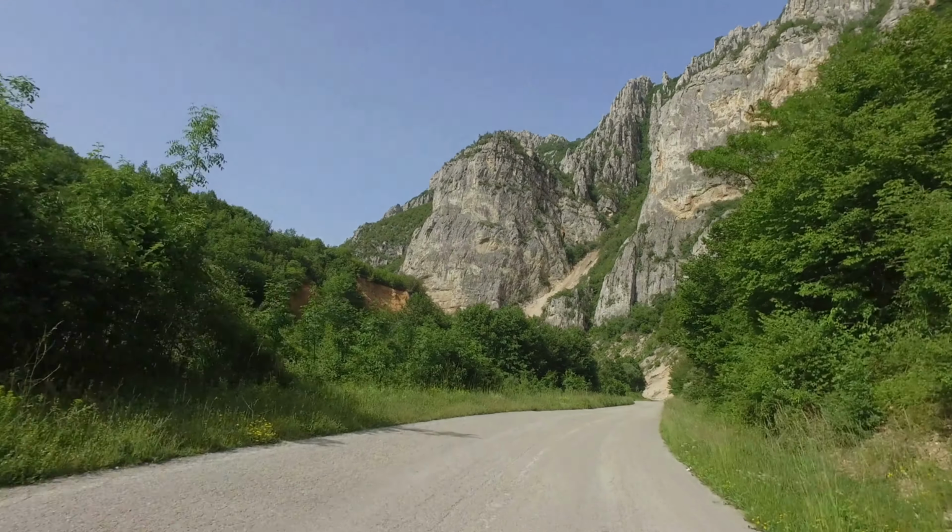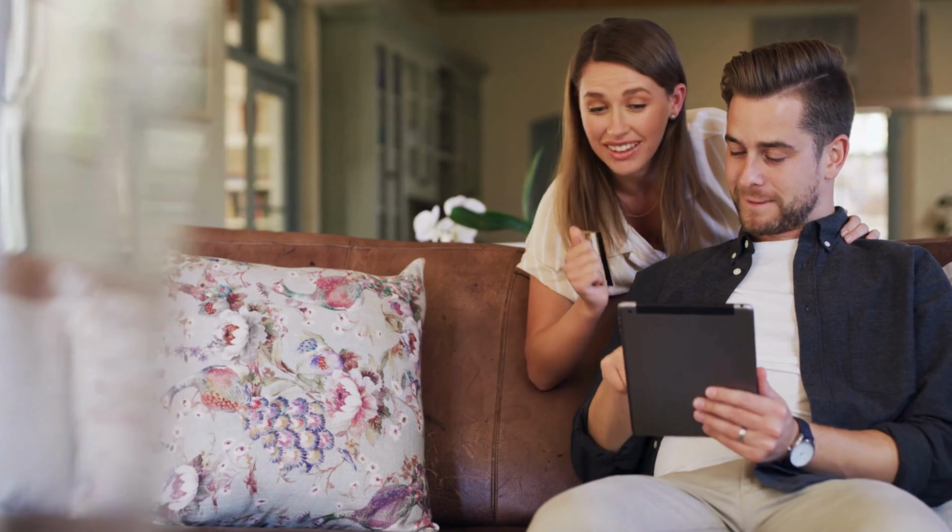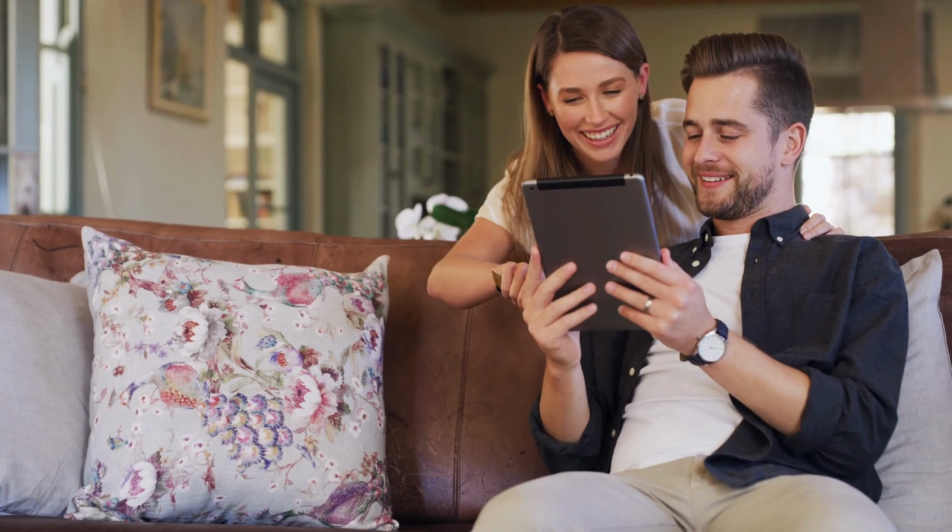Remember, investing in the stock market is a journey, not a destination. Each step you take brings you closer to your financial goals.